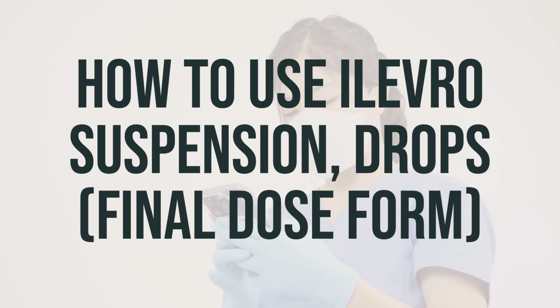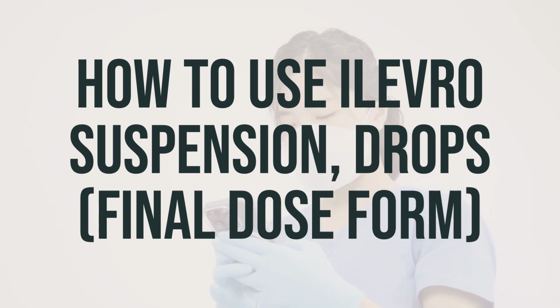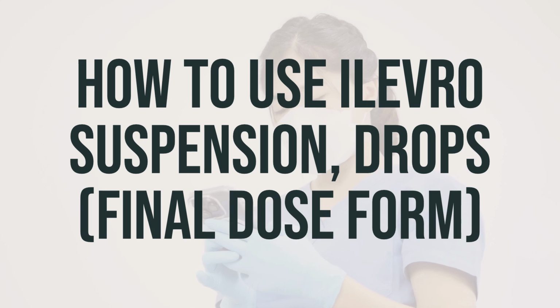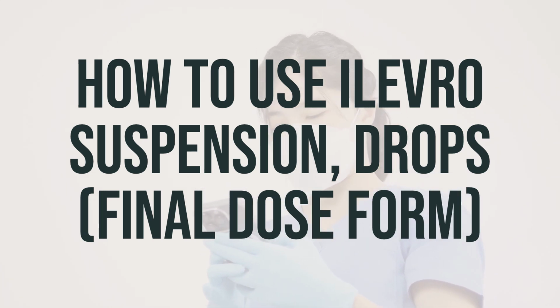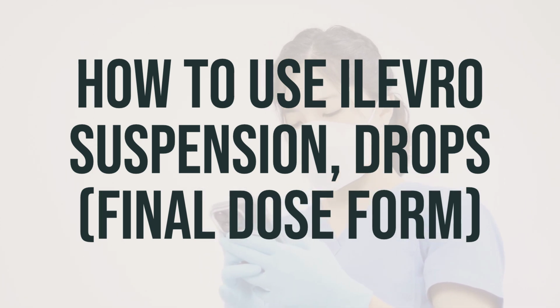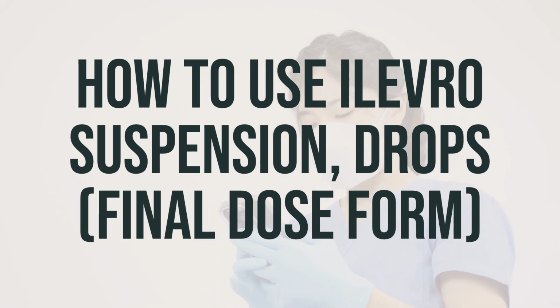Tilt your head back, look upward, and gently pull down the lower eyelid to make a pouch. Hold the dropper directly over your eye and place 1 drop into the pouch. Try not to blink and do not rub your eye. Repeat these steps for your other eye if directed. Do not rinse the dropper and replace the dropper cap after each use. If you are using another kind of eye medication, wait at least 5 minutes before applying other medications. Use eye drops before eye ointments to allow the eye drops to enter the eye.